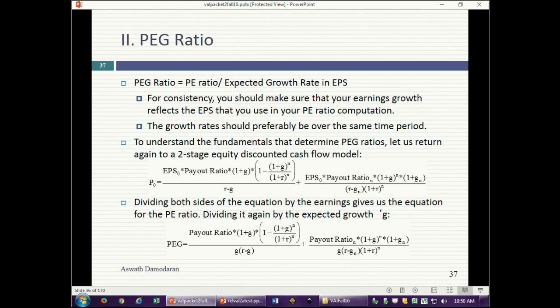Let's suppose you have a stock with a PE ratio of 20 and an expected growth for the next 5 years of 10%. 20 divided by 10 is 2, so your PEG ratio is 2. You're saying, how would I use this? Let's suppose I have a second stock with a PE ratio of 10 and a growth rate of 8%. 10 divided by 8% gives me 1.25. Here's what I'm going to say. The second stock is cheaper relative to the first stock because it trades at a lower PEG ratio.